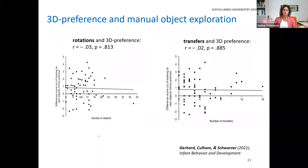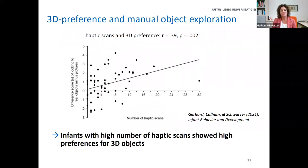And then we correlated infants' use of these different manual explorations with their preference in the other task to look at the real object compared to the picture. And as you can see, the number of rotations and transfers did not correlate with their preference to look at the real object. But as you can see here, the number of haptic scans significantly correlated with infants' preference to look at the 3D object.